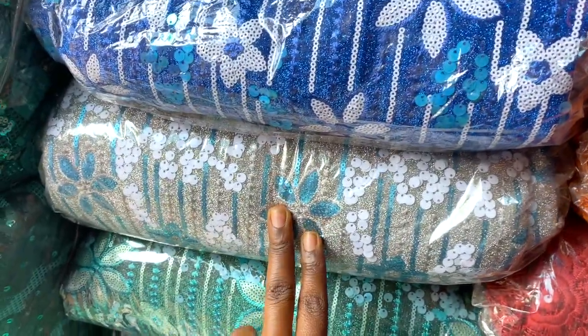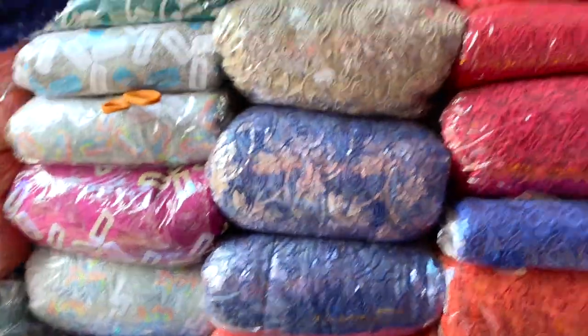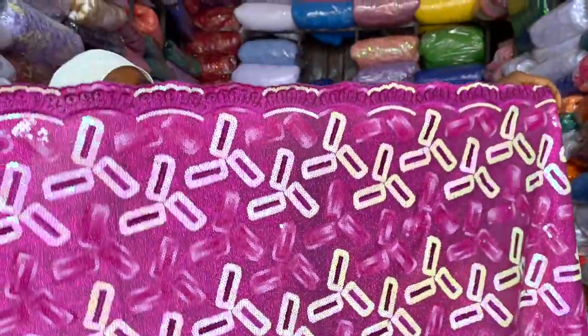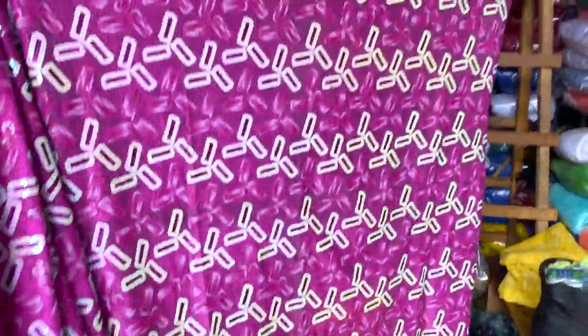And this is pretty. I like this purple. What type is this one? It needs lining. She said she will recommend this one for my friend, that it will look so pretty and fine. So how do you sell this one? 15,000 naira for 5 yards of this. And this is so pretty.